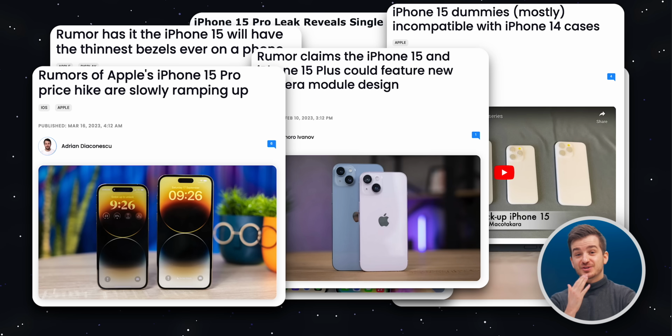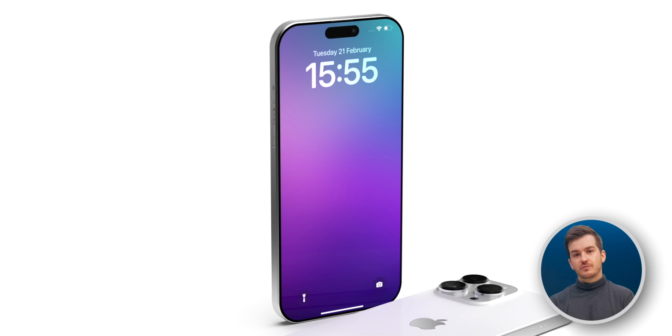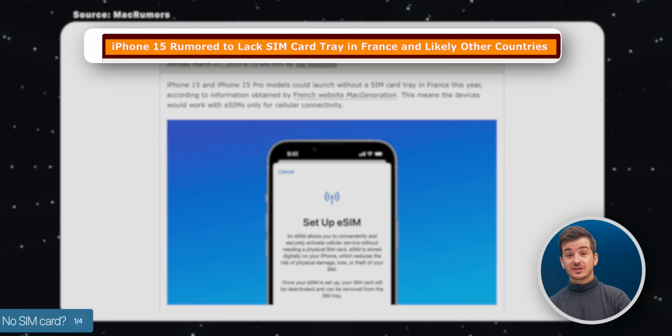I feel like every day there's a big new iPhone leak that comes out. Well, in this video, we have 4 new leaks to cover. And I want to start off with the most controversial one by far, which is Apple potentially removing the SIM tray from all global models.